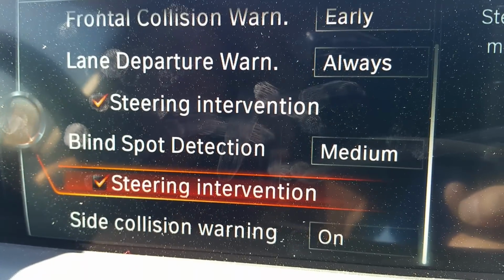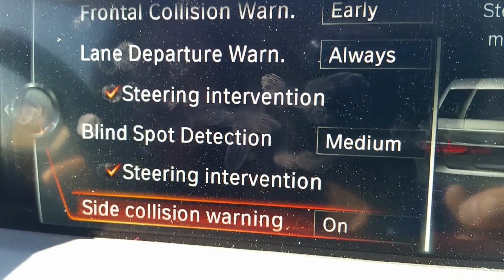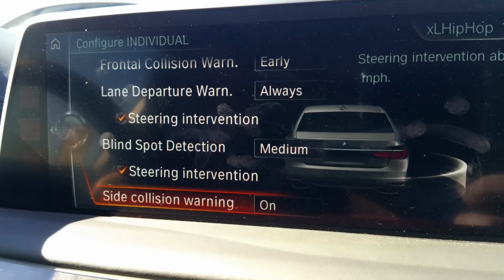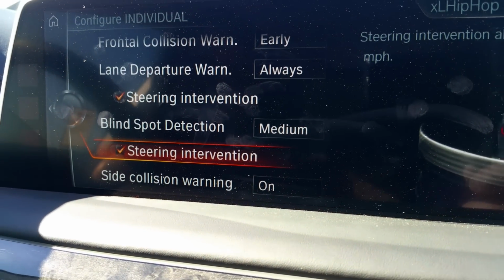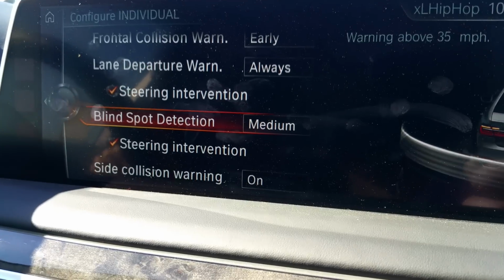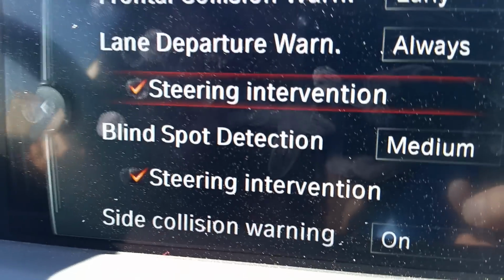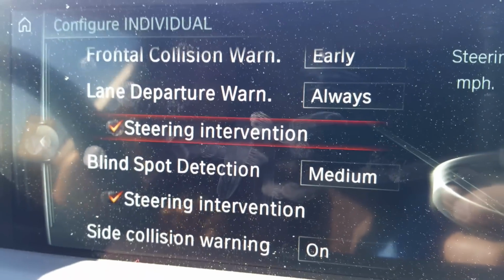Blind spot detection, that one's pretty self-explanatory. You'll see a little signal notification on your mirrors as well as in your heads-up display. Steering intervention, very nice. Yeah, the new features they have out can even help avoid things, which is nice, in case, God forbid, you're really not paying attention.